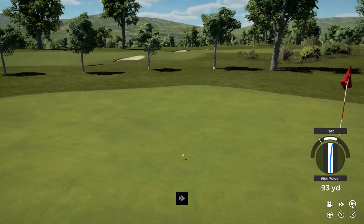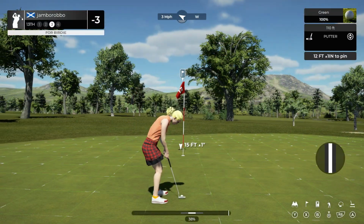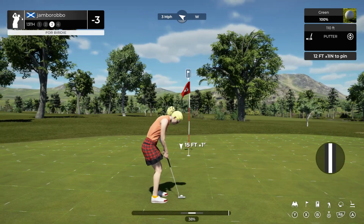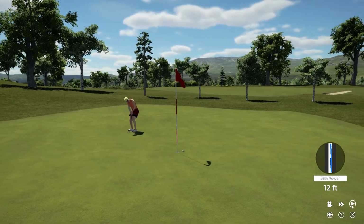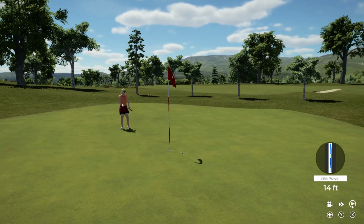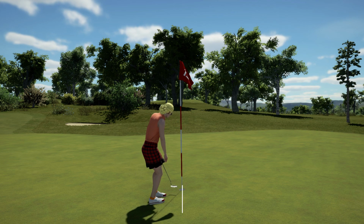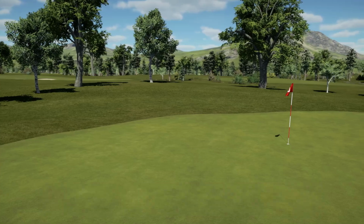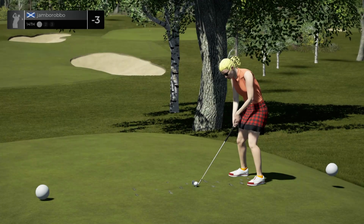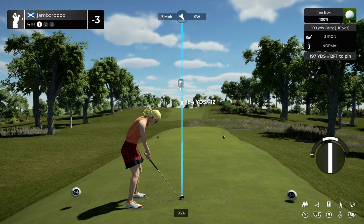Heading for the green. Nice approach. Good stuff. About a dozen feet to the hole from here. Ugh, rolled right by. All right, time to finish this one off. Little tap in for us here, not bad. And 3 under par for the day. And here comes a par 3 for us.